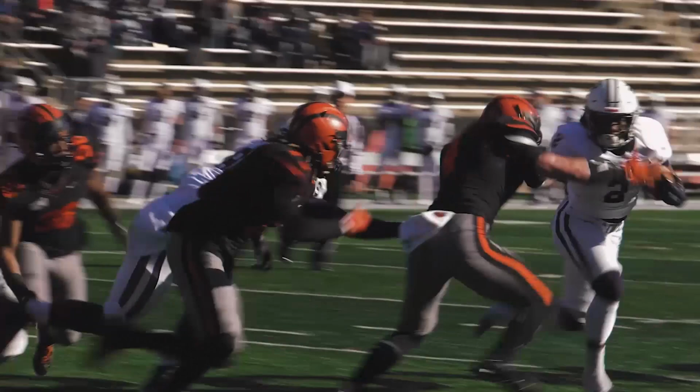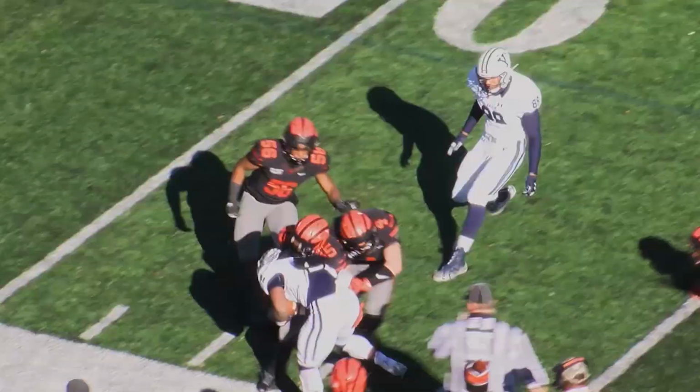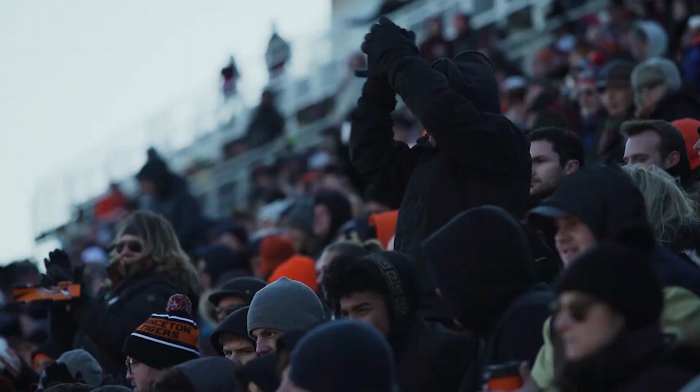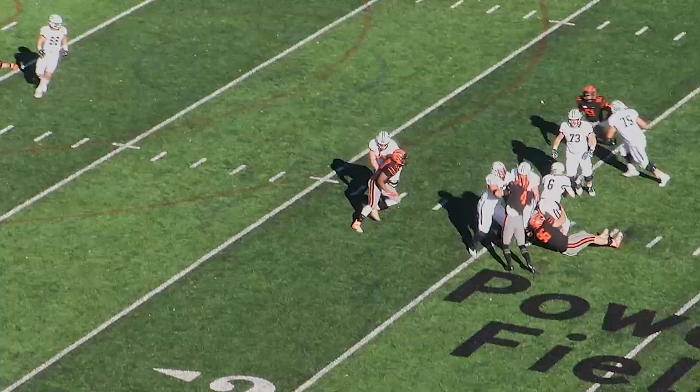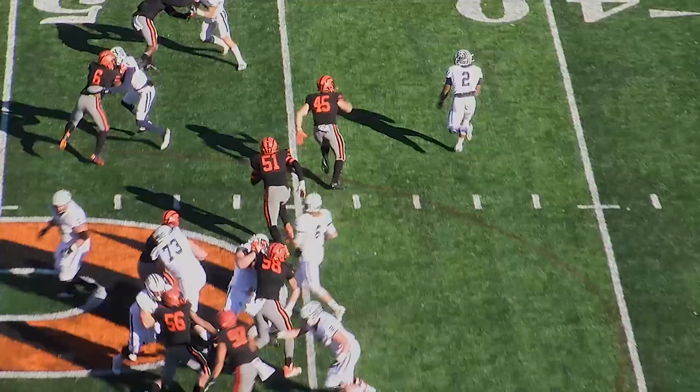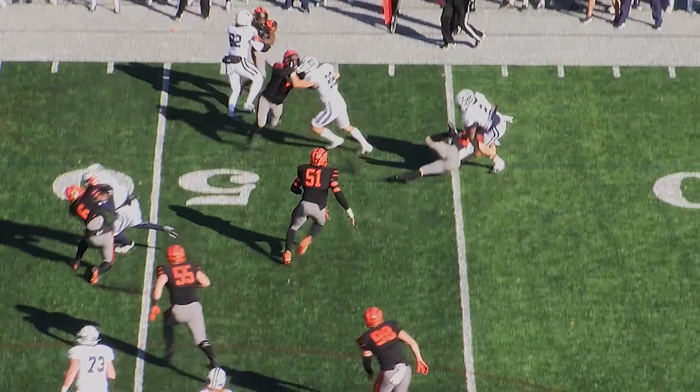From the left hash, Rawlings takes the shotgun snap, hands it off to Lamar. Dancing outside the numbers on the near side, and he's pushed out of bounds for a big loss. Rawlings takes the shotgun snap. He's going to pass. Pressure comes from over the middle, and he is spun down for a sack. Ball spotted in the middle of the field, three receivers to the far side. Rawlings takes the shotgun snap, he hands it off to the left to Lamar. Lamar can't get back to the line of scrimmage as James Johnson brings him down for a loss.